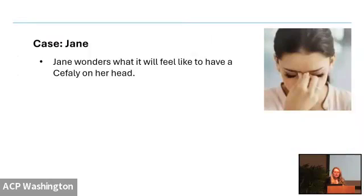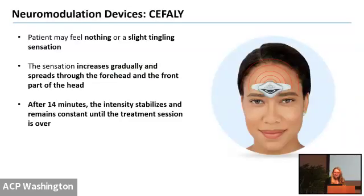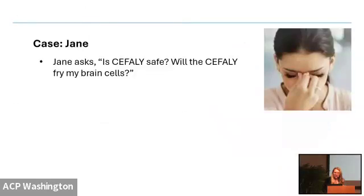So now Jane is wondering, what will it feel like, right? How does it feel? What does a person feel? And usually what we tell, most people do not feel anything. Some people who are very sensitive and they have allodynia will feel tingling. Some people can feel more of the sensation. It increases gradually and spreads to the forehead and front of the head, and after 14 minutes it stabilizes.